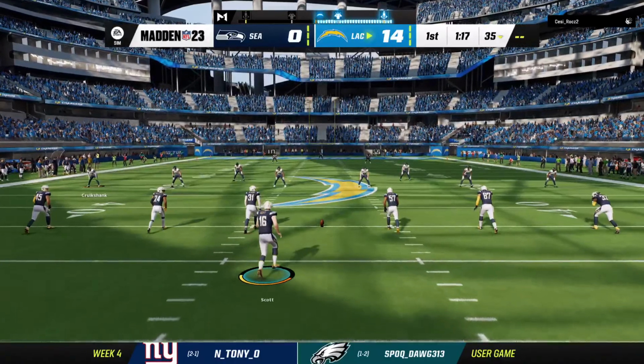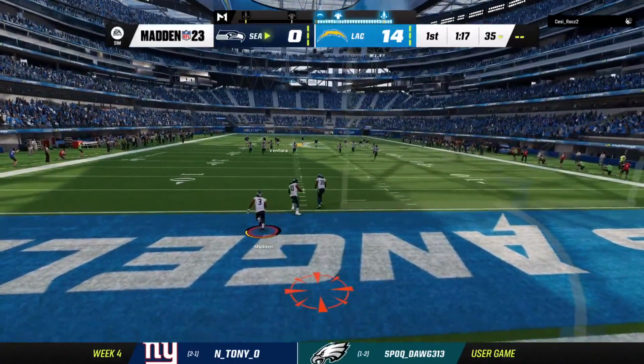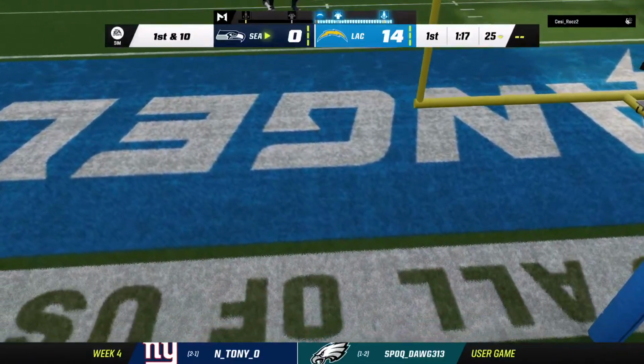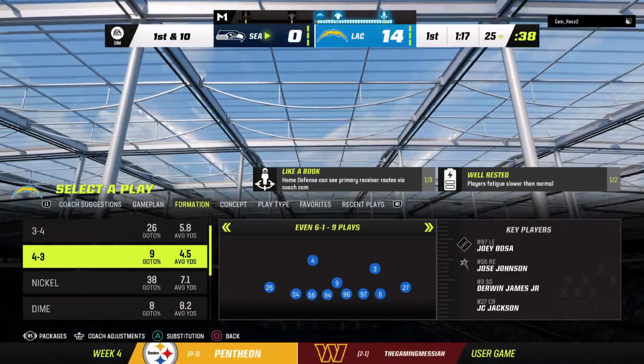The kick unit on here for the Chargers as they will send this one away. And that one will bounce out of the back of the end zone, so we will start here at the 25.